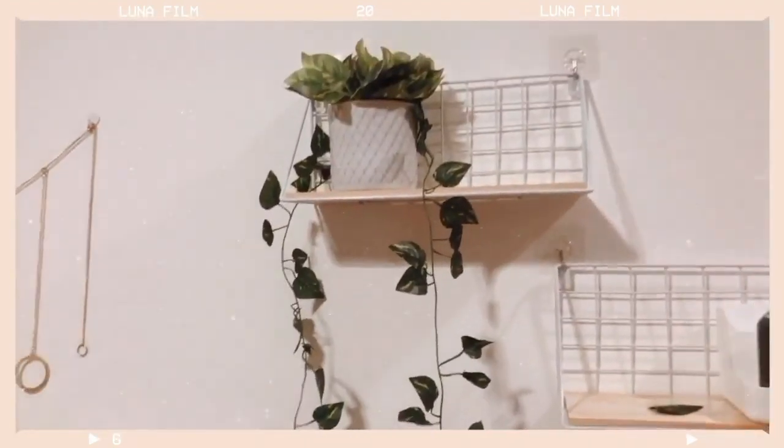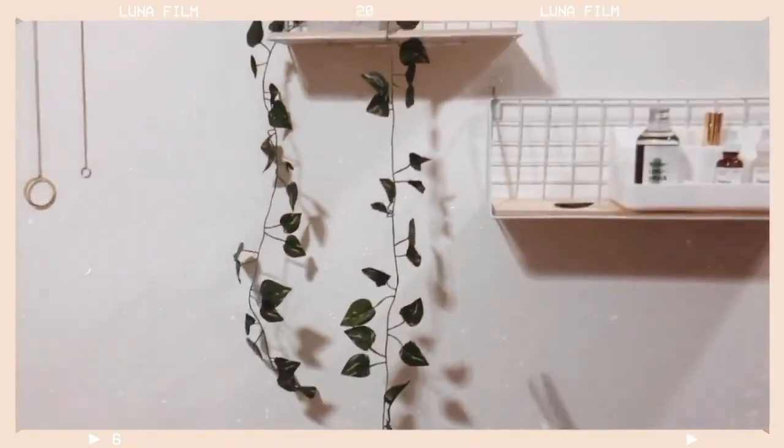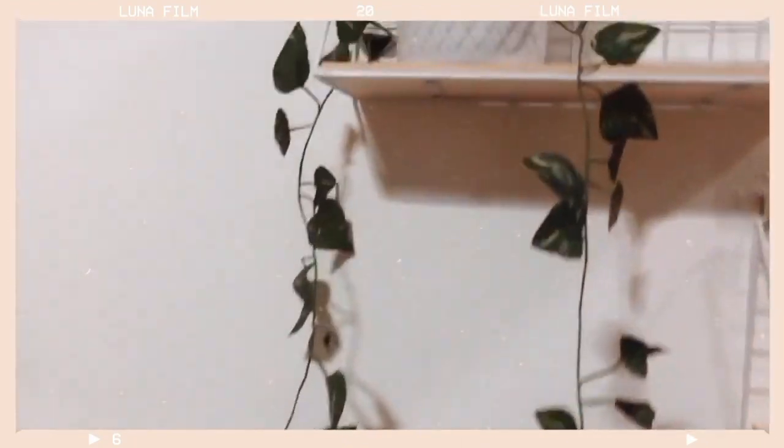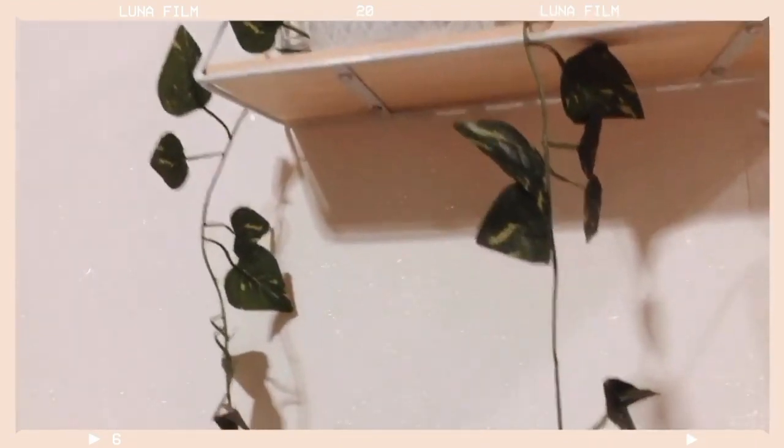So the plant actually comes in one long strand, but I don't want it that long. And if I were to just leave it this side, it looks very plain. So I'm gonna risk it and actually cut this part. Maybe somewhere around here. Bismillah. Yikes! Oh my god. Okay.